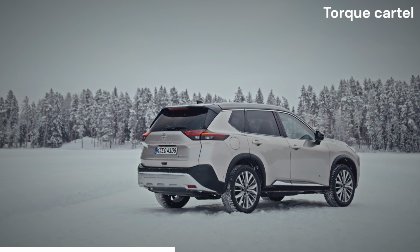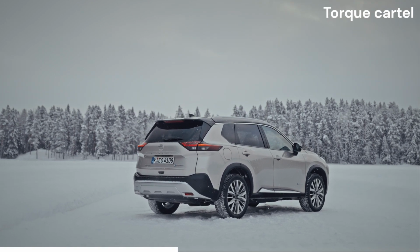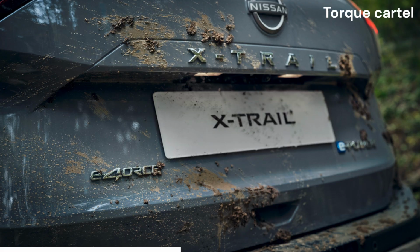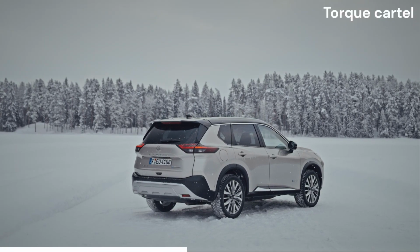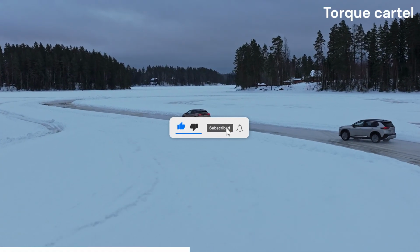Conclusion: ready to explore? The Nissan X-Trail N-Trek is not just a family SUV, but an opener of electrifying adventures, with its sturdy design, innovative e-Power technology, and practical features beckoning families to explore much more. So, are you ready for memories of a lifetime? Let's talk about where the X-Trail N-Trek will take you.